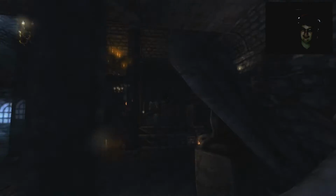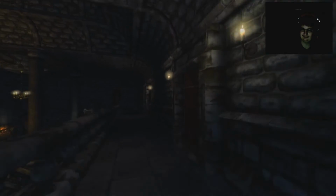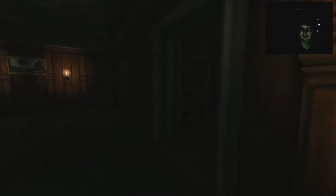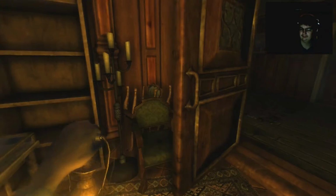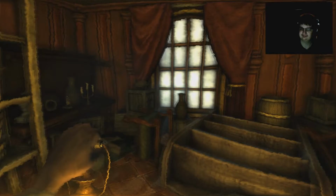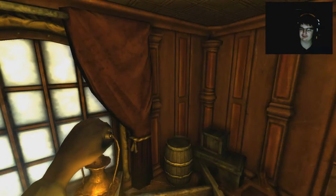Well, I can't stall going down there for much longer. Study. Oh, this looks good. $100. Let me take that. Thank you. There we go. Sure is a lot of crap in this room.